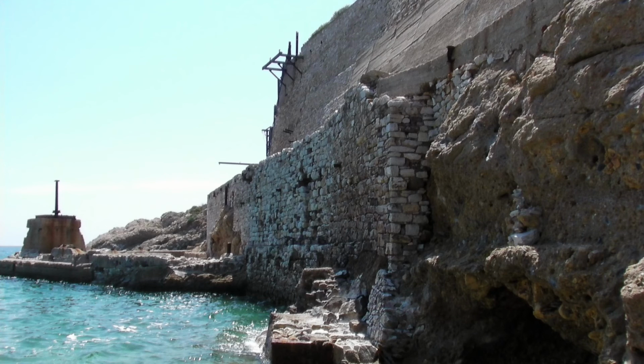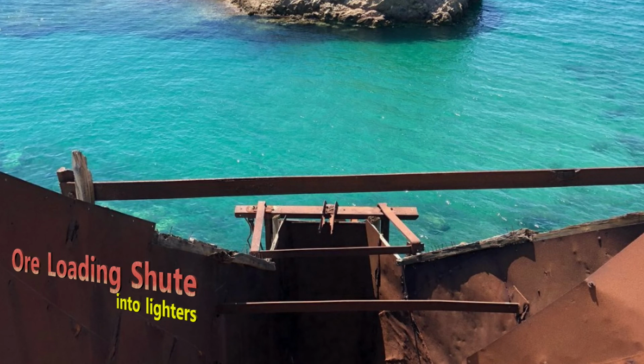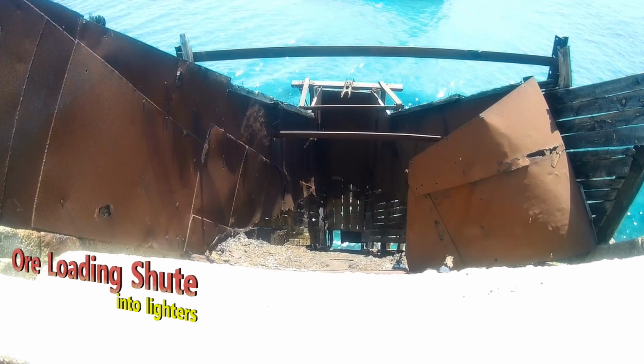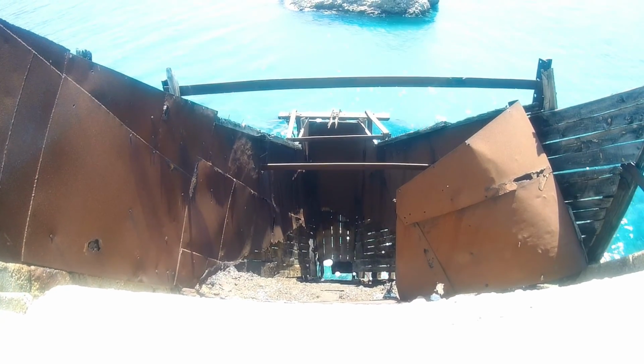The history of the metallurgy factory of Thassos was turbulent. After being opened by the Germans, it only operated for almost a decade until the outbreak of World War I. In 1916, French troops were even stationed there, causing significant damage.